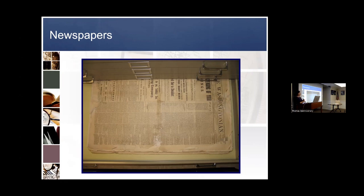Newspaper paper is highly acidic. It's an ephemeral medium, and in most cases the newspapers are going to be available elsewhere, and they don't necessarily add that much to the collection.